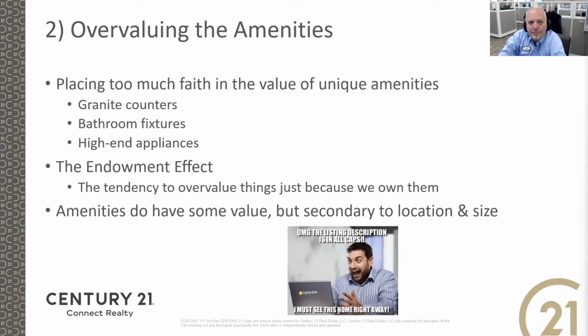All right. Big pricing mistake, overvaluing the amenities. Placing too much faith in the value of some of the unique features of the home, the unique benefits of the home, granite countertops, bathroom fixtures, high-end appliances. But this house has a pool. Well, guess what? Whether or not it has a pool only matters if somebody wanted the pool.